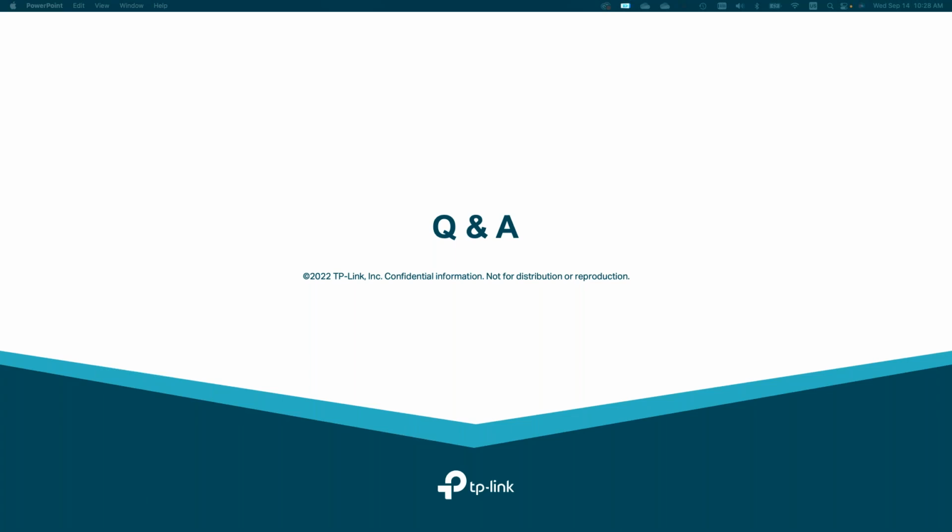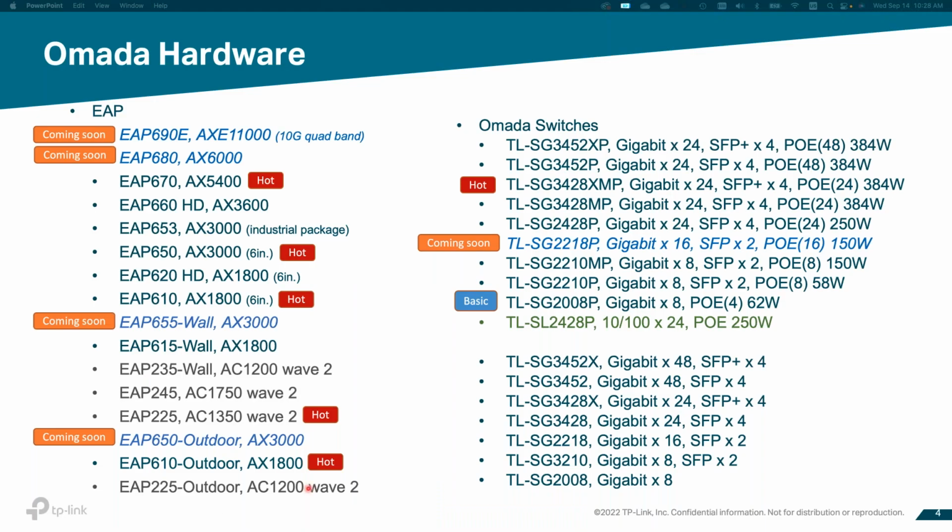Next question here for you. Do you have an outdoor Wi-Fi 6 device that has an IP67 rating? Yes, we do. And you can see here that we have the EAP 650 and 610. They are IP67 rated, and the 225 outdoor is a legacy one. It has the IP60.